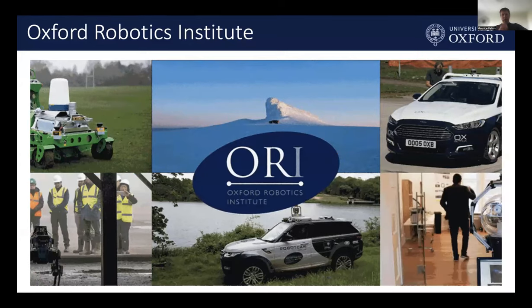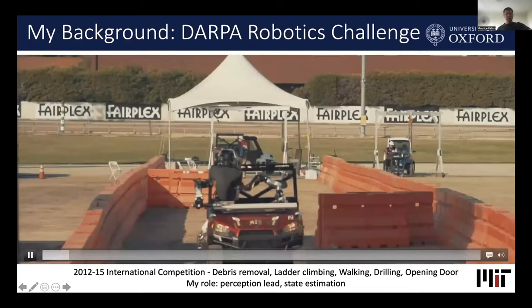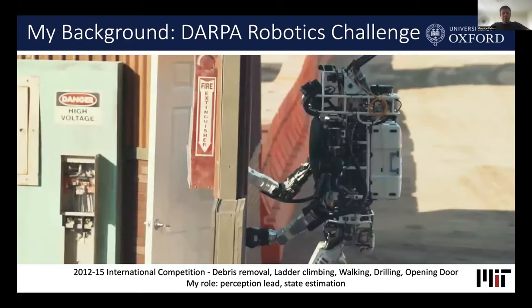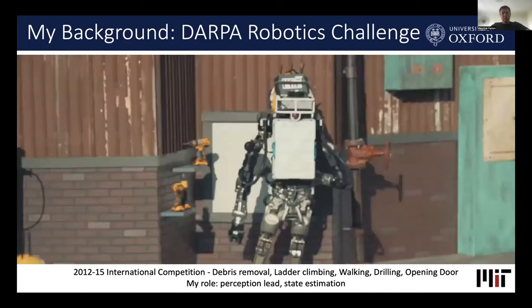And my own background, I spent quite a number of years after my PhD at MIT working on navigation and SLAM. This is marine vehicles, John Leonard's group. This is mapping of buildings using lasers and IMUs and vision. And then I had the opportunity to work in legged robotics, as Hsiu-Chin mentioned, and worked on the Atlas robot. And this is what it culminated in, the 150 or 180 kilogram Atlas robot doing a variety of tasks while being remotely piloted by a person who is out of line of sight.